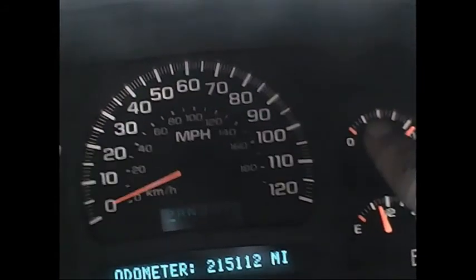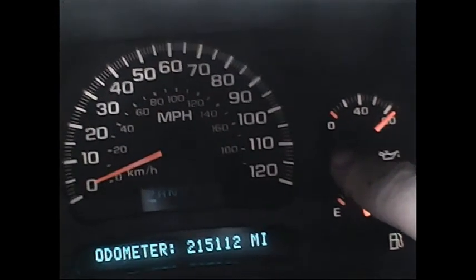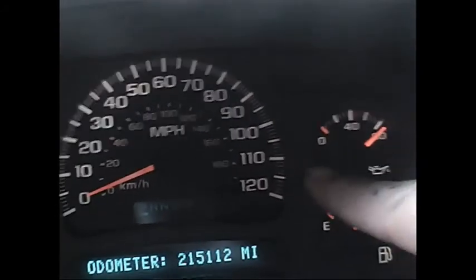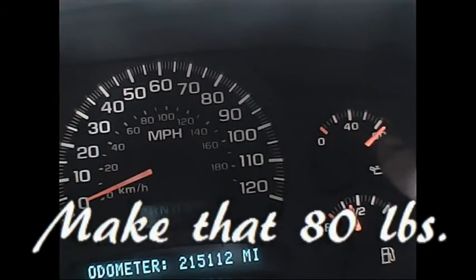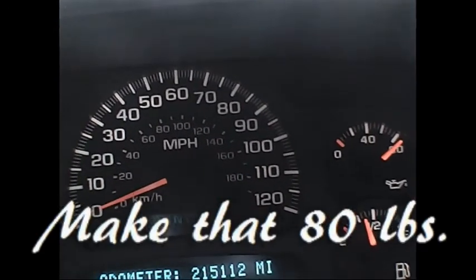Yep. Should be right about there in the middle. That's where it has been running. The other night we went to go to the auction about 42 miles from the house. Alarm came on down here, and this pegged at 60 pounds of pressure. The alarm was low oil pressure, so I don't know.